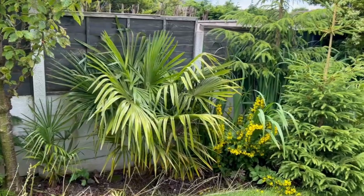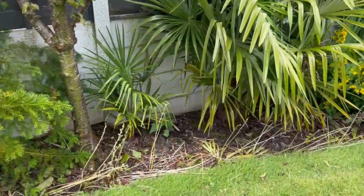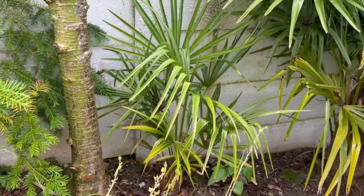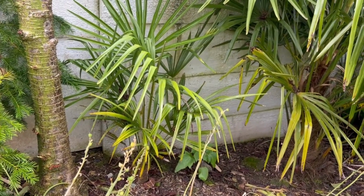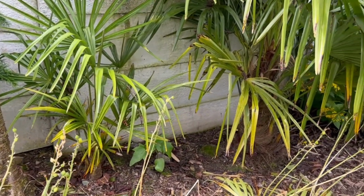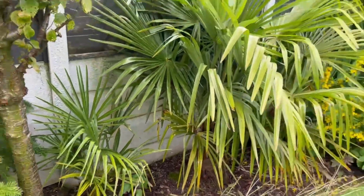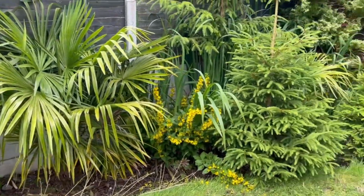Another nice Trachycarpus there. I planted all of these as tiny seedlings, really, much smaller than this one here. Although strangely, these two might actually be the same age, because I planted loads of them at the same time, maybe 8 years ago. Some have grown really well, others have got off to a slower start.